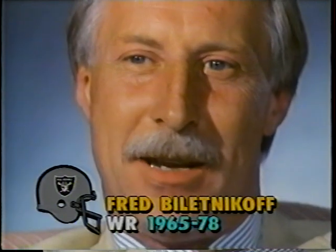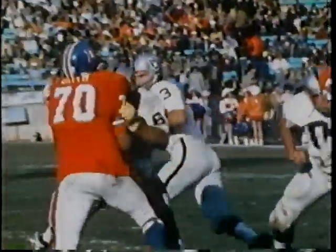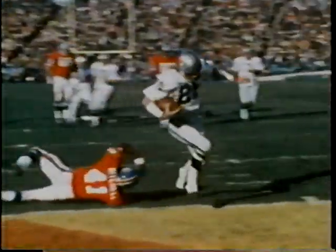I had a lot of work to do. The only talent I had when I came into professional football was at being able to catch a football. He didn't have a lot of natural things. I mean, he wasn't big, he wasn't strong, he wasn't fast, but he worked harder than anyone else. He knew more about receiving and running pass patterns and catching the ball than anyone I've ever met in my life.